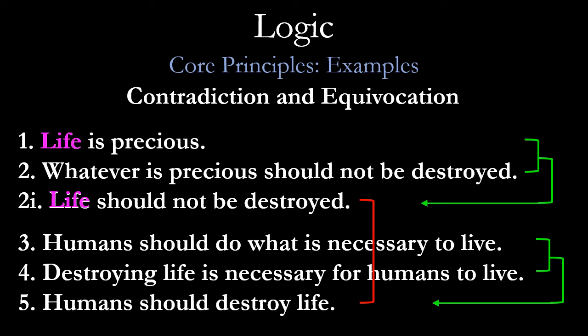So that's what we're talking about here when we mean life. Life is precious, especially if we're talking about human life. Right? We might say that human life is precious, and whatever is precious should not be destroyed. Okay, so that's one sense of life. Now we've changed what we mean by life in the final three statements. Humans should do what is necessary to live. Well, destroying life is necessary for humans to live, so humans should destroy life.